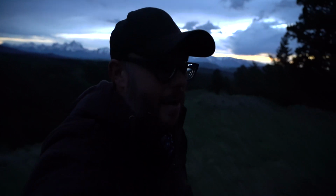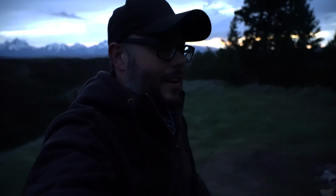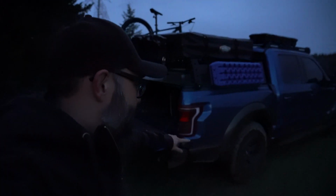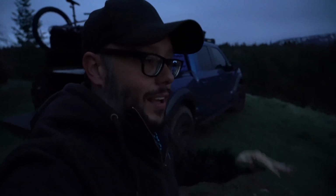We are finally at a nice camp spot that's out in the middle of nowhere and is definitely an overlanding adventure. But the tent is going to be a little lopsided in this position, so we are going to go ahead and put some blocks underneath the tire so that we have a level place to sleep, which is good.